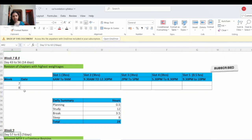So in week 7 and week 8 following will be the study slots. So slot 1, which is for 3 hours, is from 6 a.m. to 9 a.m. Slot 2, which is also for 3 hours, will be from 9:30 a.m. to 12:30 p.m. Then slot number 3 for 3 hours. This will be from 2 p.m. to 5 p.m. Then slot number 4, this is also for 3 hours from 5:30 p.m. to 8:30 p.m. Then slot number 5, which is for 0.5 hours. This will be from 9:30 p.m. to 10 p.m.